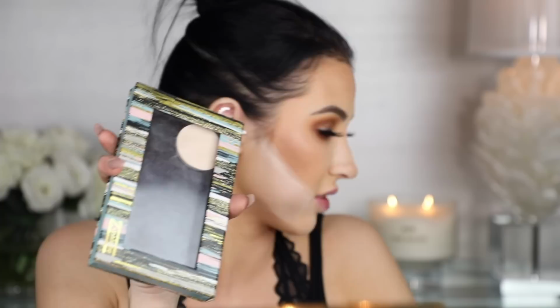Okay, so now that I got that going on, I'm going to grab a little bit of the MAC Pro Emphasize highlighting powder. It's not highlighting powder, it's a shaping powder. It looks like this. It has a little bit of a sheen in it. I use it in almost every single video. It's one of my ride or dies.